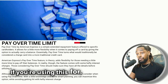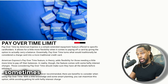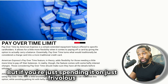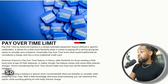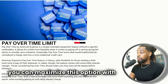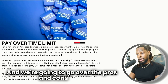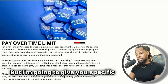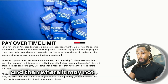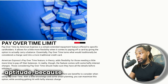If you're using this for creating income, then you can make it make sense sometimes, even with the interest charge. But if you're just spending it on frivolous things, then it doesn't make sense at all. So with a little knowledge and some smart planning, you can maximize this option while avoiding getting hit with a hefty interest charge. We're going to go over the pros and cons next, but I'm going to give you specific examples where it might make sense for you to use it and where it may not. So you use your discernment and your business aptitude, because we all do different things.